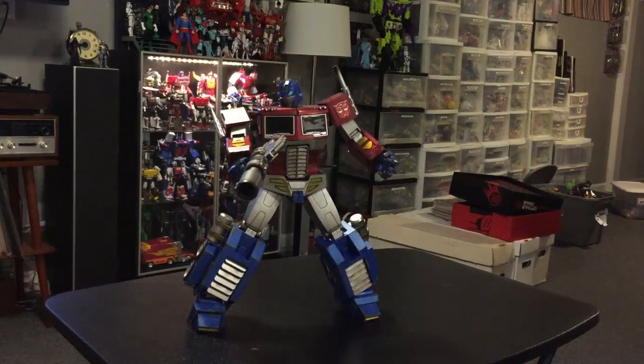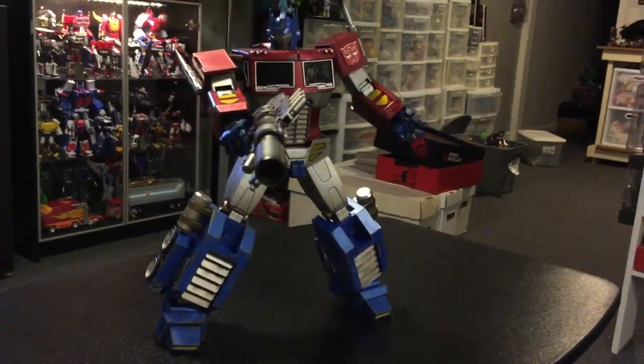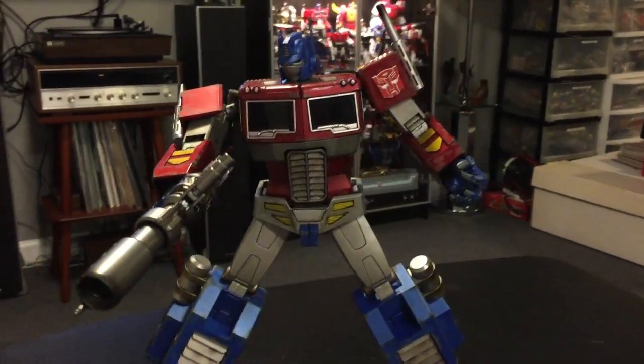The thing is, my problem is that in my world, I'm surrounded by toys. I'm surrounded by plastic, die-cast metal, Optimus Primes. So the question is, where does that fit into my world? And that's the problem I'm having, the thing I'm trying to grab.